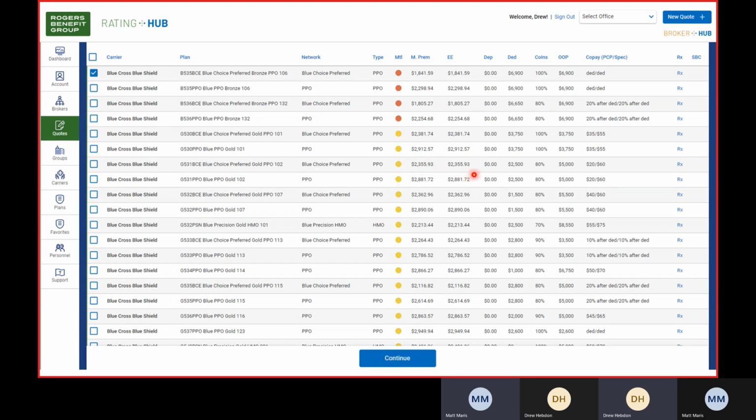Plan grids, of course, will show a lot more detail, and the spreadsheets that I'm going to show you will show more detail. But you can see the metallic level down here. This will show you an SBC, and that'll be on the output. And you'll see that here in just a moment. Just some details.